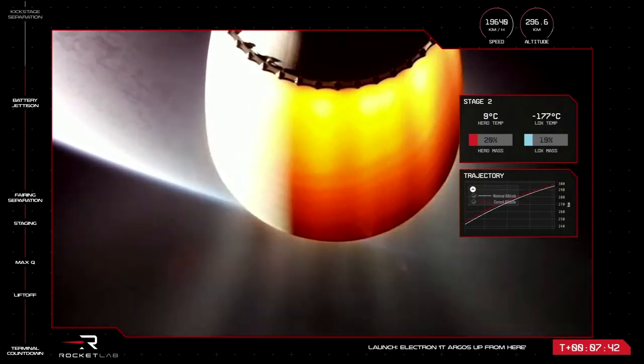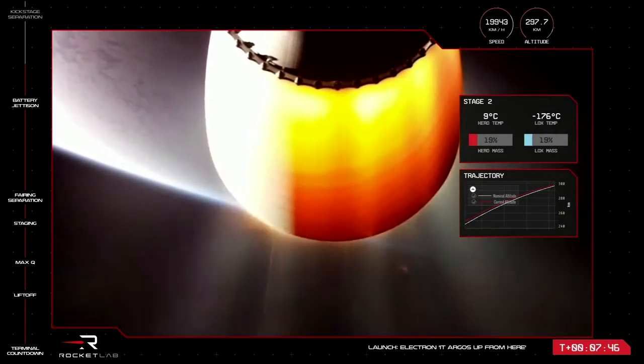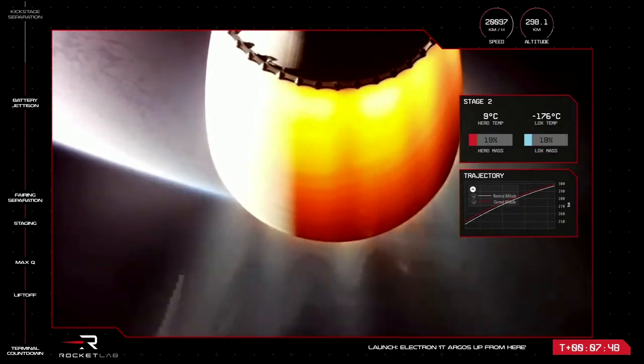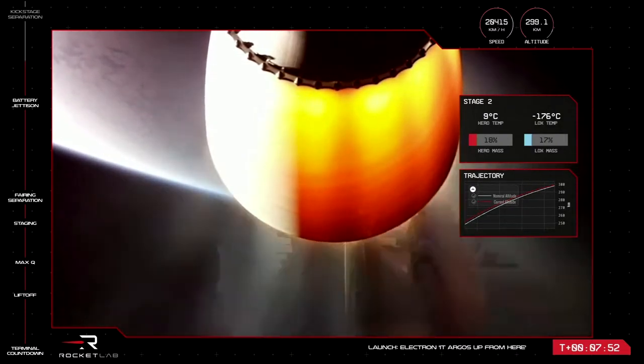As I mentioned earlier, our first mission from LC-2 in Wallops, Virginia is slated for the end of this year, and we're all very excited to baptize our third launch pad in fire from those 9 Rutherford engines.